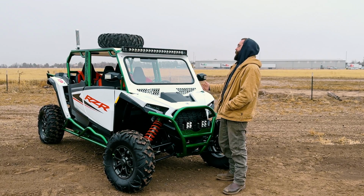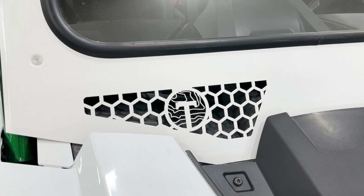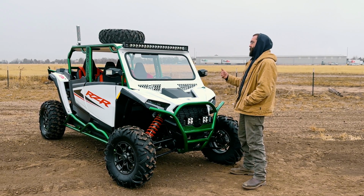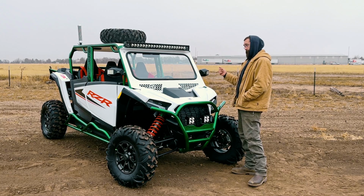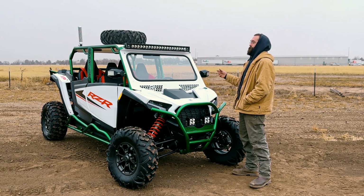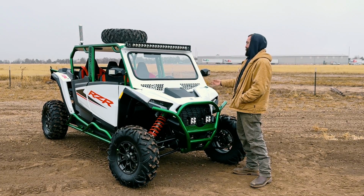This windshield is our basic vented option. We do many different designs for the vents. This one in particular has big hexagons and our company logo in it. All of our glass is laminated safety glass, 1/4 inch thick. We cut all of our glass in-house as well as the frames. We do offer other versions of this, which is an electric flip-up windshield and then a gas shock flip-up windshield. This is just our basic one.